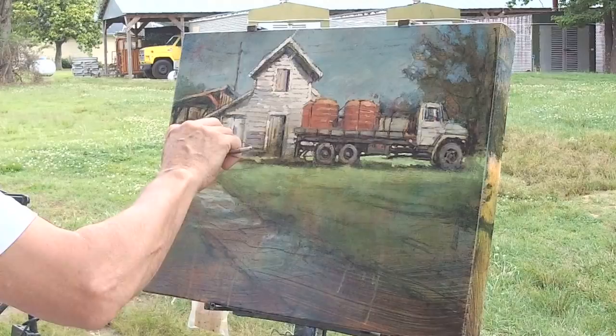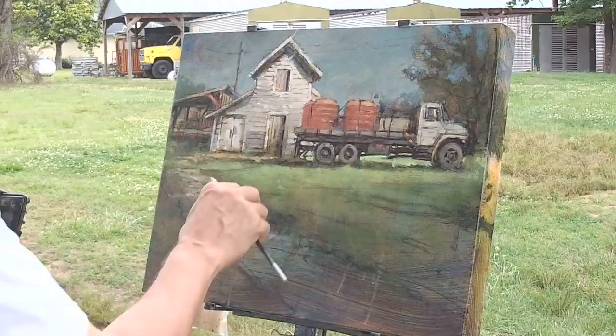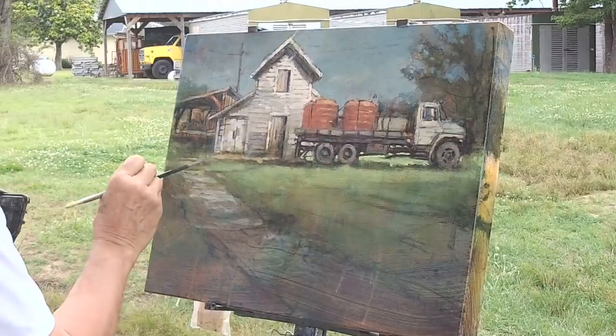By the way, if you were with me a while ago, my painting at the early stages is so fast. It looks like I'm going to be done the entire painting in an hour, 20 minutes. But it bogs down considerably at this stage. The last stage is the slowest.